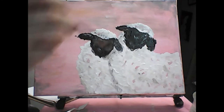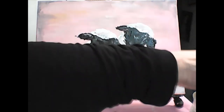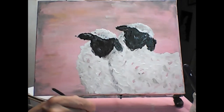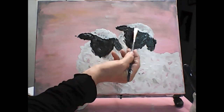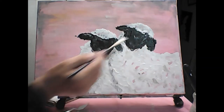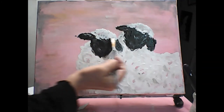Do you love it? Maybe the white should be a little choppier on his head. I'll use a medium brush for that, because my round brush is too round and I want it kind of square looking. So I'm going to take my flat round medium brush. That's better. It's too perfect. This is too perfect. It's all about the imperfect.